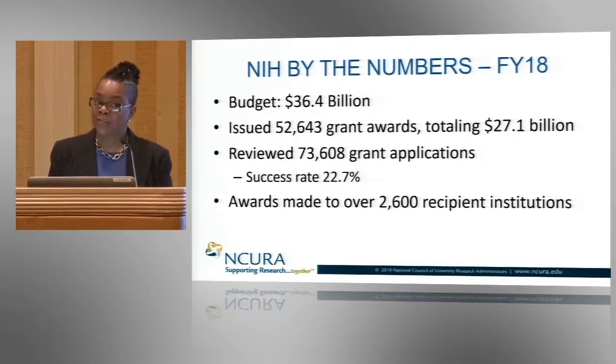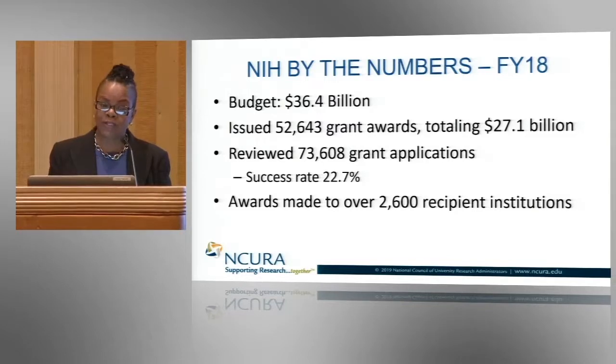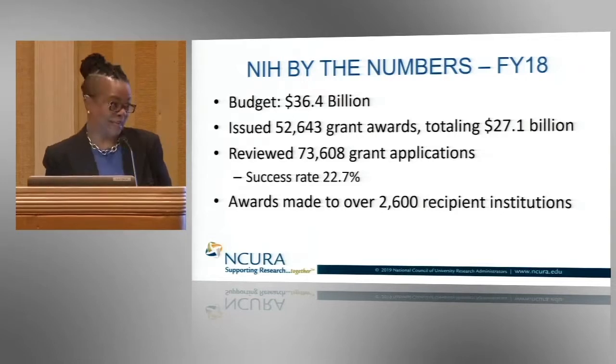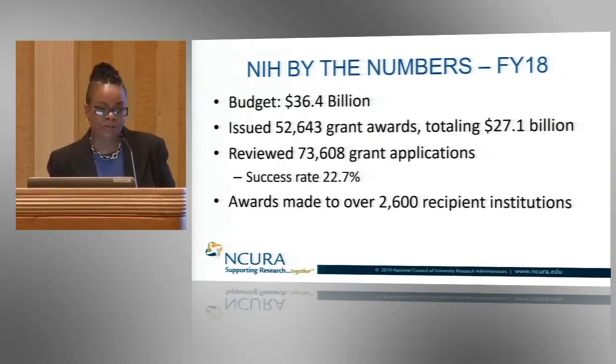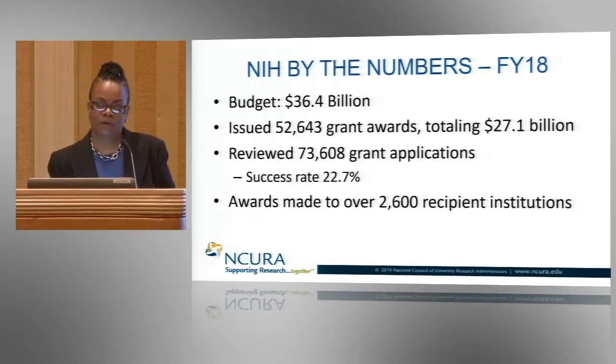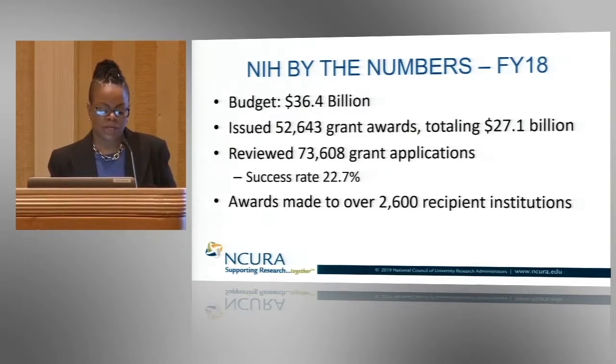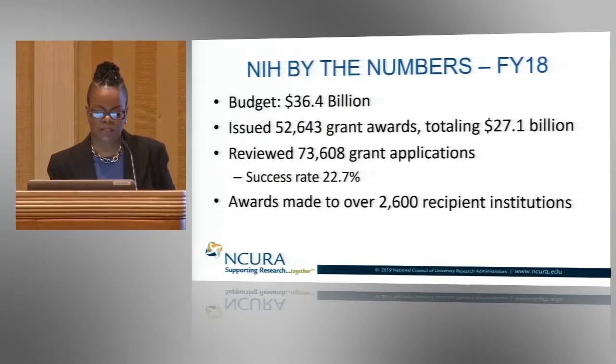So you can see that the peer review process is extremely what you call lean and mean. We have standing criteria by which we use. We are very focused on making sure that the peer review process upholds the integrity of our funding, and so that 22.7% success rate kind of demonstrates that. And then, of course, the awards that were made were over 2,600 recipients, which would be yourselves.